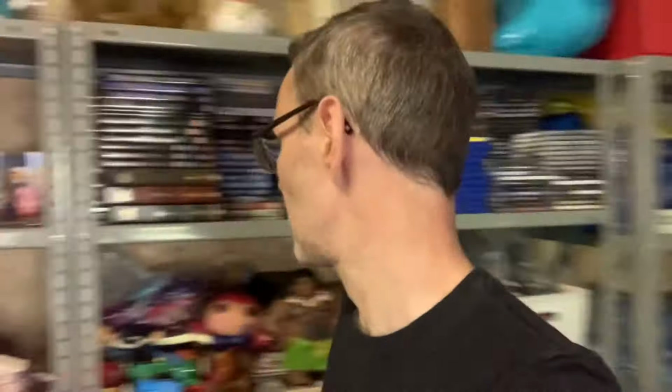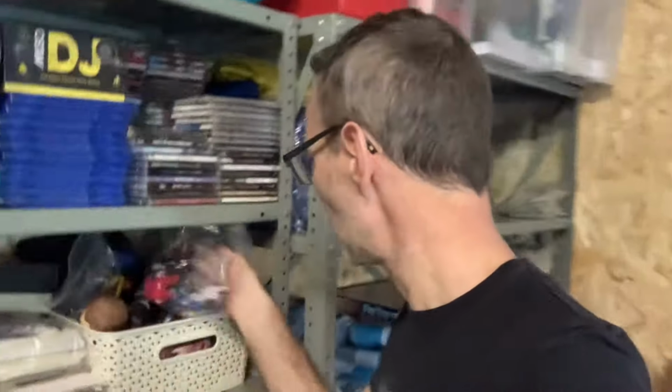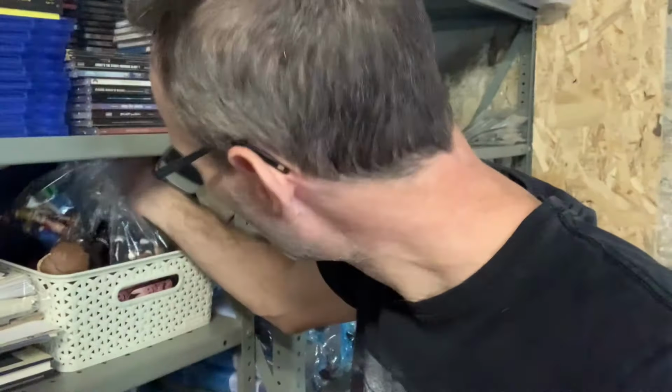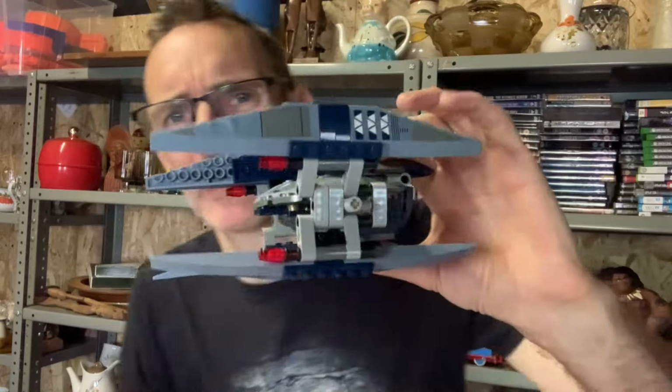This came from that big box of toys that turned up that we went through. So there's more of these toy lots in here. Oh no, it's down here. Here it is. So there was a bag with Lego in it. No instructions, just Lego pieces.